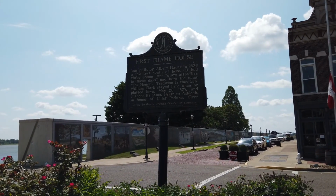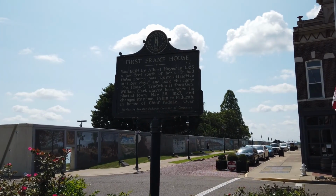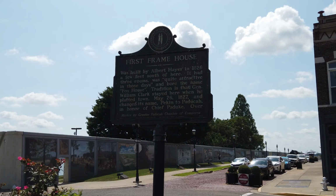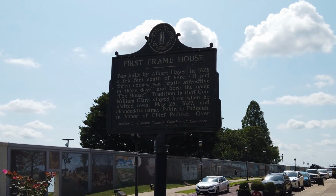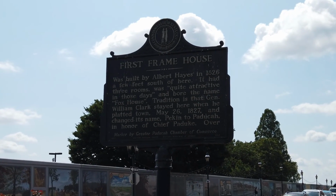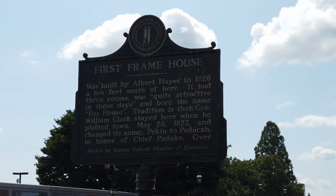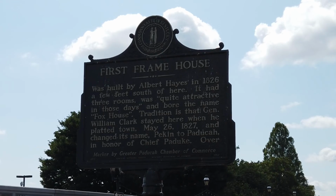This marker is for the first frame house. It was built by Albert Hayes in 1826, a few feet south of here. It had 3 rooms, was quite attractive in those days, and bore the name Fox House. Tradition is that General William Clark stayed here when he platted town, May 26, 1827, and changed its name, Pekin, to Paducah in honor of Chief Paducah.